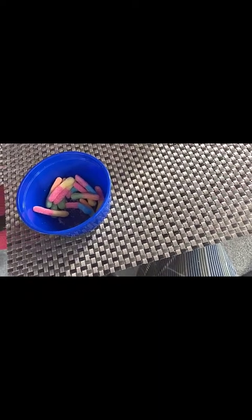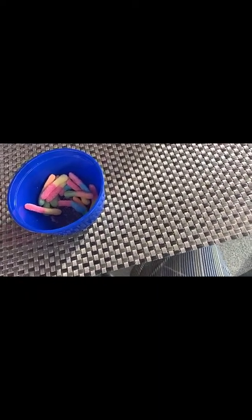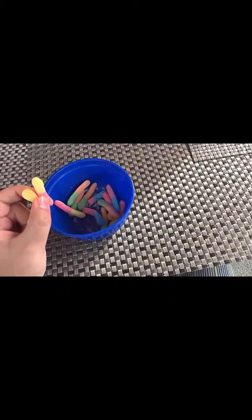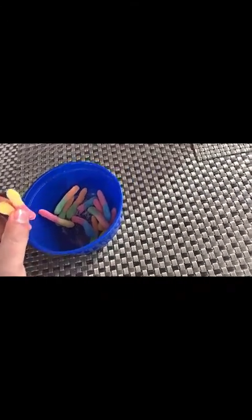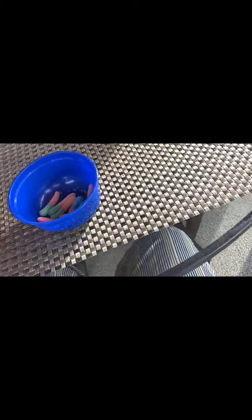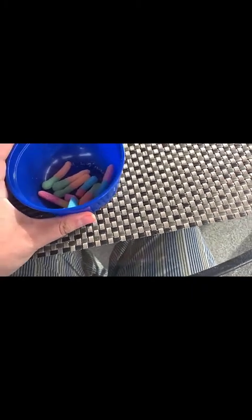Look at these ones. They were picked up and devoured like levers. There you go. Gummies are so delicious.